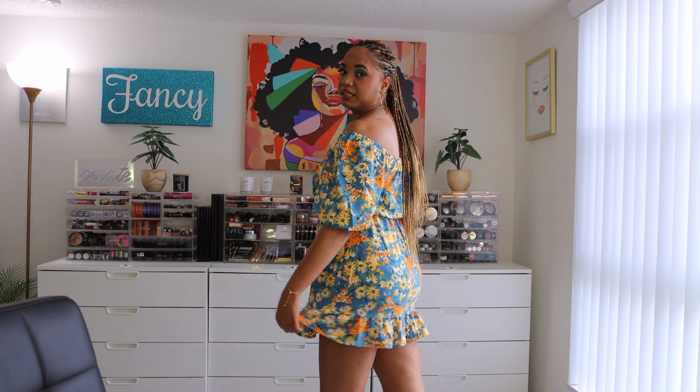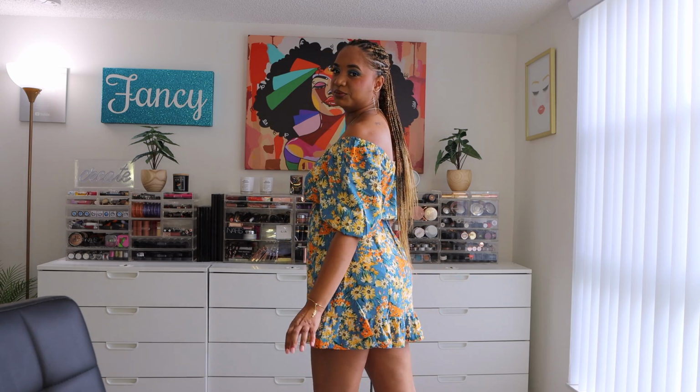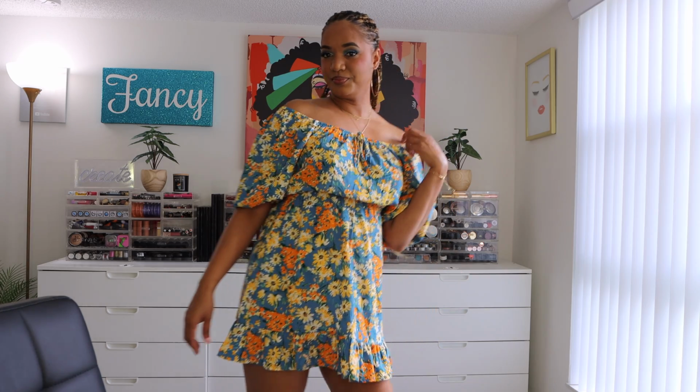Off the shoulder, which is my favorite. If you guys know me, then you know I love an off the shoulder situation. And it has an elastic waist that you can pull up or lower. I'm not gonna lower it. Pull it up, okay? It's cute. She's got a little tie in the front and a little frilly frill. It's really, really cute. So, how adorable am I right now?